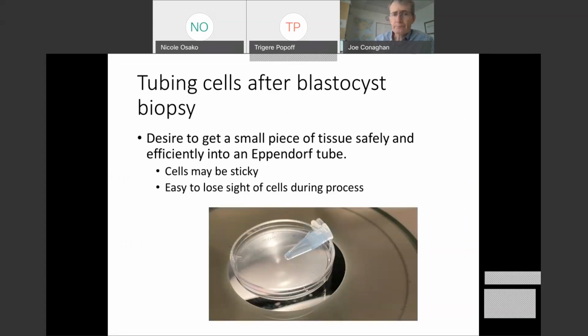All right. The other micromanipulation procedure that I want to talk about, and this is the last topic for me today, is tubing of cells after blastocyst biopsy. Now, some of us think this is a relatively simple procedure, but for young people or new embryologists who are learning this, it can be quite tricky.